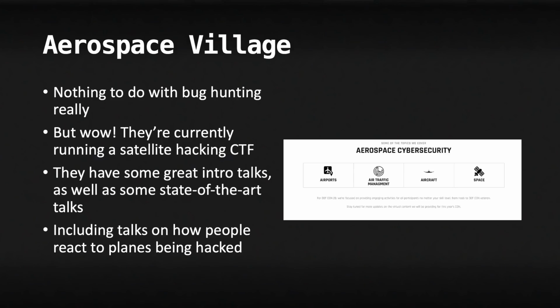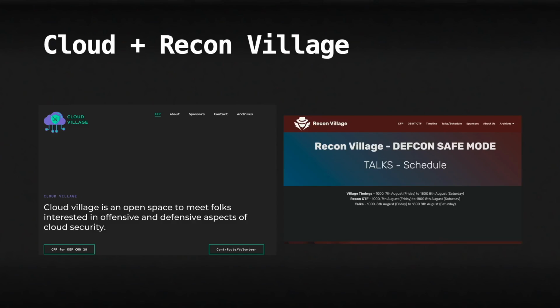And on Twitter, I've been seeing a lot of the satellite hacking CTF that they're doing with the Department of Defense. And that looks cool. People have these crazy setups to actually talk to the satellite. It's amazing. And the two more villages, which I couldn't actually find any information on, they didn't have a schedule.